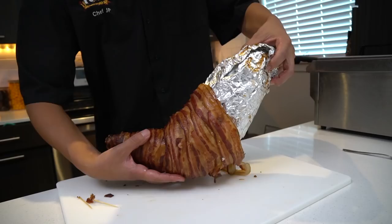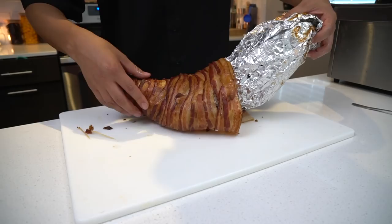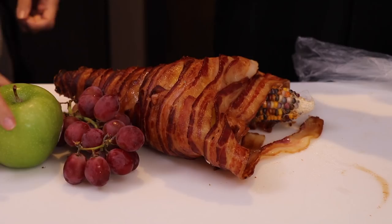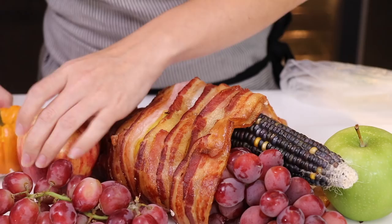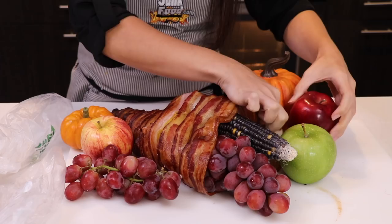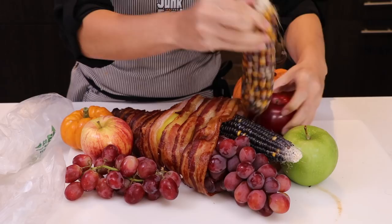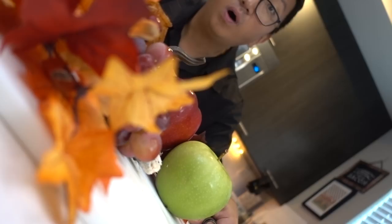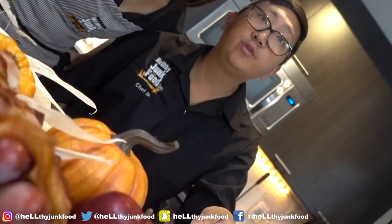Whoa. All right, so we gotta quickly stuff this here. There it is, that's a bacon cornucopia. Did we go too far? Guys, we did it. We made the bacon cornucopia. We had to finish it off right because that's what Thanksgiving's about.